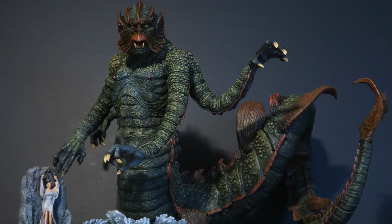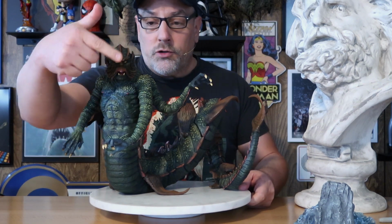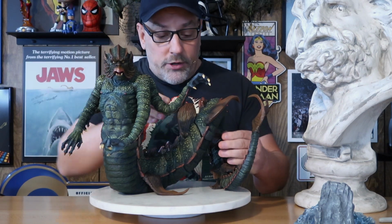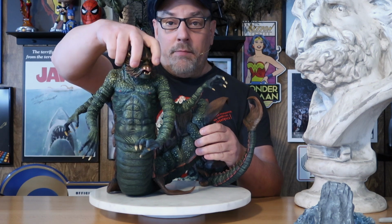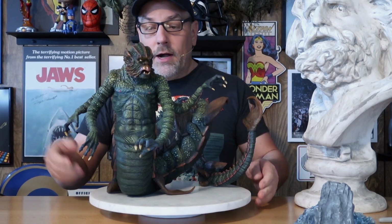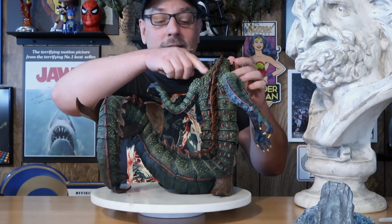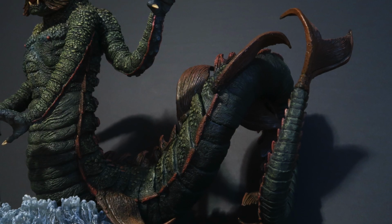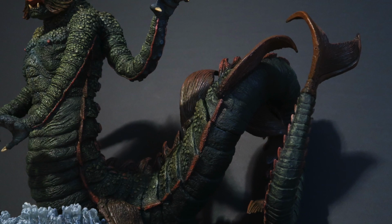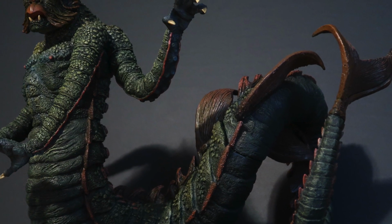Because then, if you're displaying this with the head looking straight ahead like that, you can see the seam. So it'd be kind of nice to turn it this way and maybe then be able to turn the head a little. But I bet that would make another seam. And maybe that's not the best idea, because you want to see these as seamless as possible. They just look better that way.